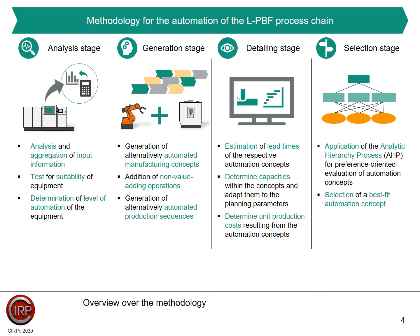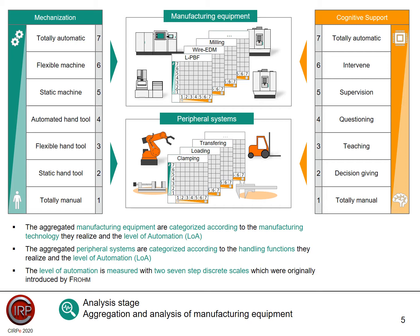In the next slides, I would like to give a short overview of the different stages. The basis of the analysis stage is an evaluation method, and you can see the method over here. There are two different categories which have to be taken into account during the evaluation. On the one hand, we have the mechanization. There an evaluation takes place where the manufacturing equipment or the peripheral systems are evaluated regarding the level of mechanization.